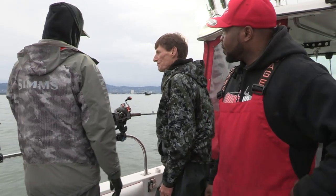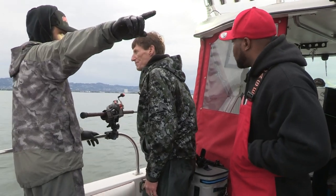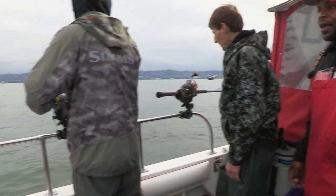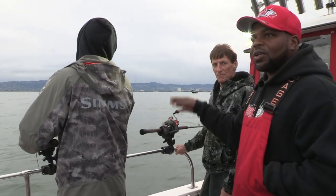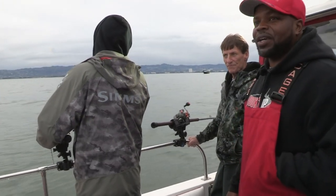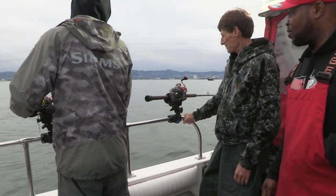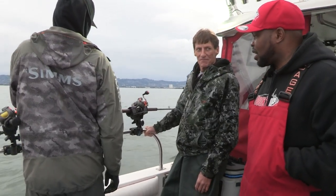Okay. And we're drifting to our port side, towards the barges here, which is the Emeryville Flats. We've been picking up fish all over this whole little area right now. We got fish everywhere, to be honest with you. So hopefully we should start getting some bites sometime soon here. This tide should start pushing us in as the incoming tide comes in.